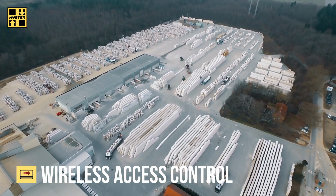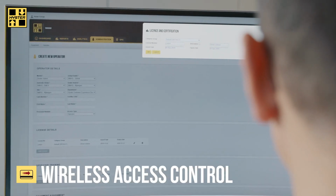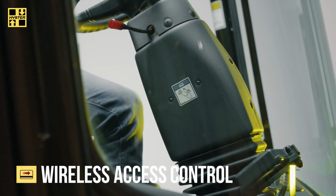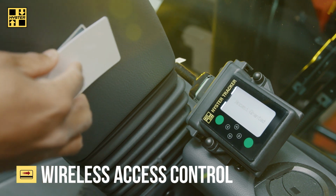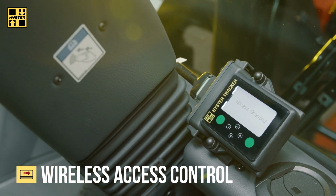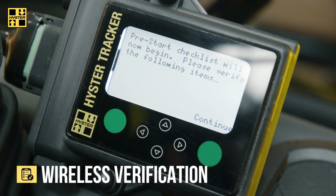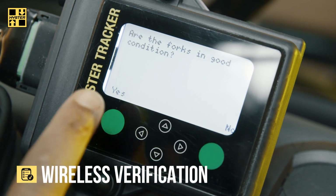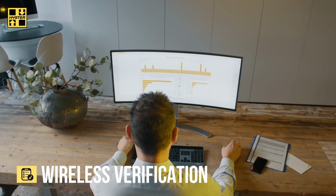With wireless access control, you can manage operator access rights, helping you make certain that only certified and trained operators are using your equipment. Authorized operators can access equipment quickly and easily by simply swiping their card. Wireless verification automatically prompts operators to complete mandatory checks prior to truck startup and use. Checklist responses and completion times can all be monitored in the Hyster Tracker portal.